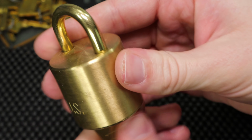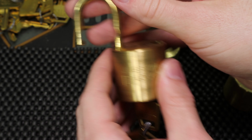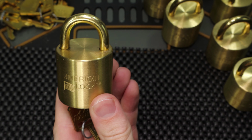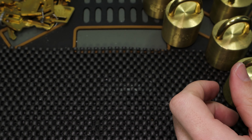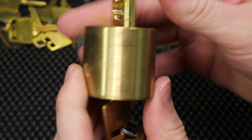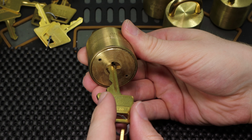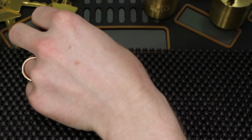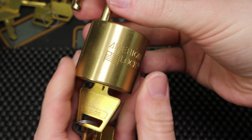All right, so here's lock number two. Got lock number three. And all of these work very, very well so far. So that's four. Here's number five. Here's number six. So that one was getting a little stuck for a second. Let's lock that up and try it again.